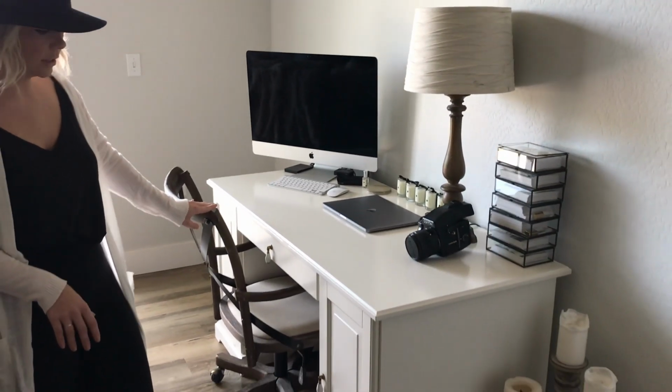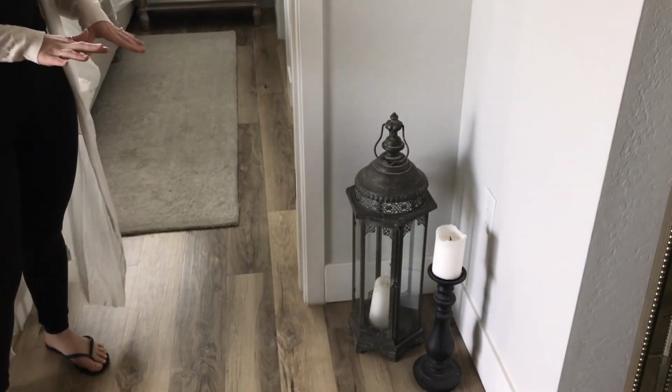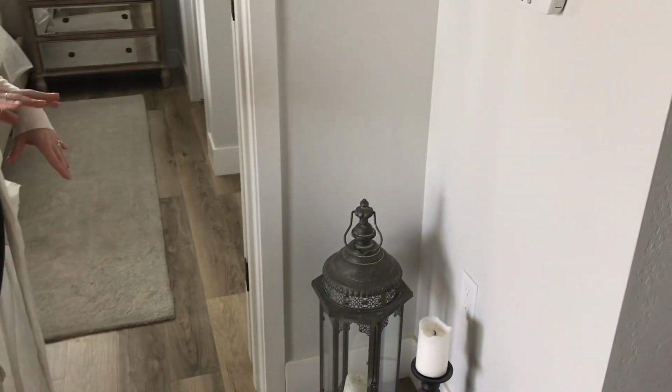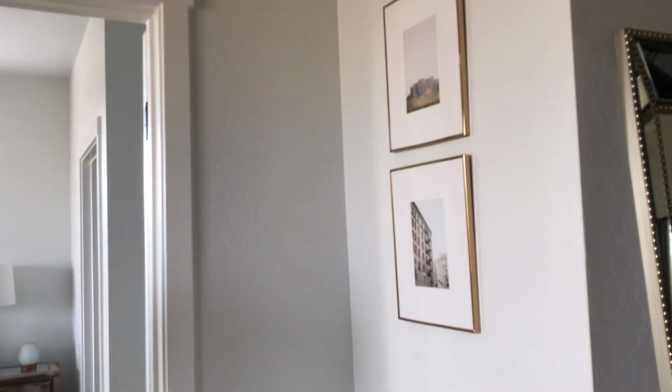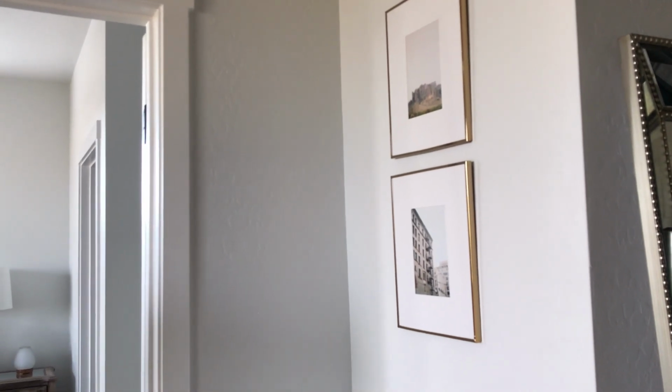So nothing major. And then over in this little area, I don't know why, I just have to have something in every little corner. So I have some candles, a lantern, a candlestick, and then just some photos I've taken. One's from Seattle, and one was right when I moved to Arizona. I took a picture of one of the mountains.